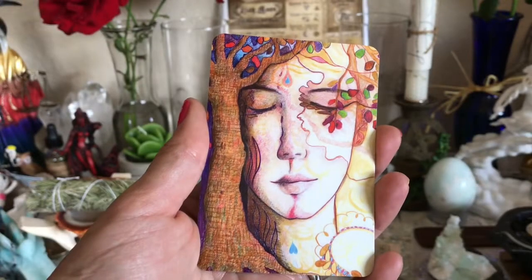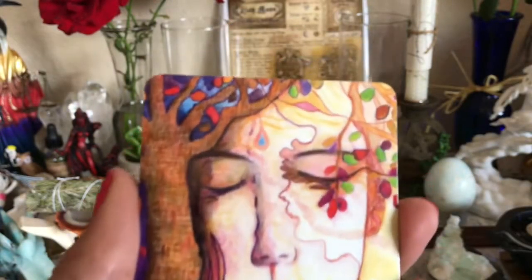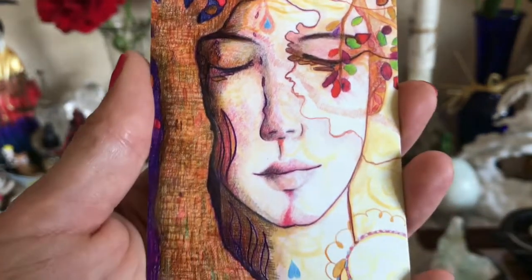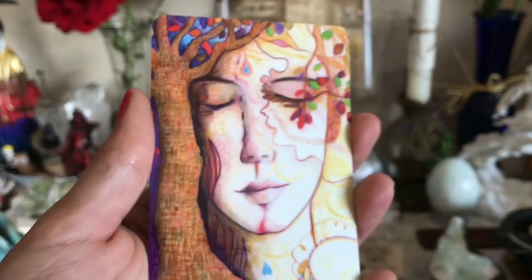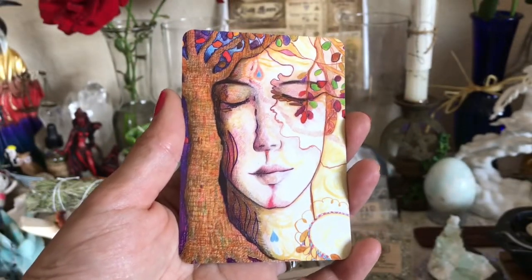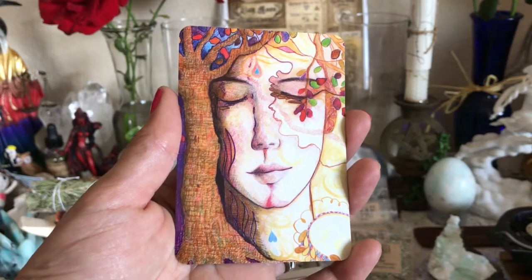These are just little cards, but oh my gosh, when I saw this artwork, I immediately thought of my garden because of the tree and everything, and I've been kind of working around in that part of the garden, trying to clean it up, and I've been feeling really connected, so I was like, oh my goodness.